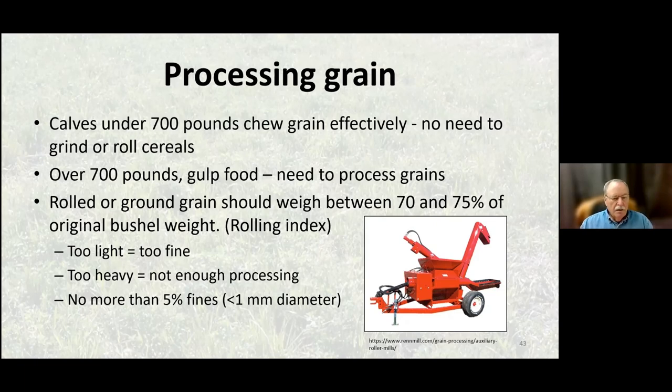The rolled grain or processed grain should be about 70 to 75% of original bushel weight, which is called the rolling index. If it's too light, you're processing it too fine. If it's too heavy, you're not processing enough. So the big thing is your rolling index is important, but also for a high production area, especially in a dairy cow or dairy calves, you only can eat 2.5%.